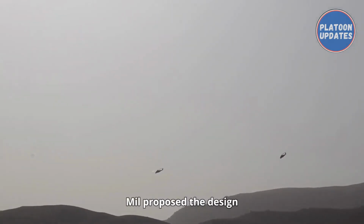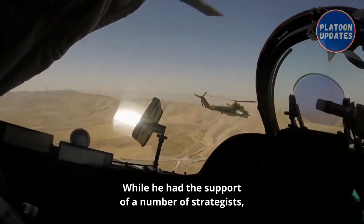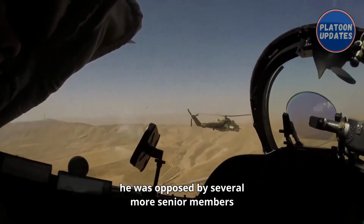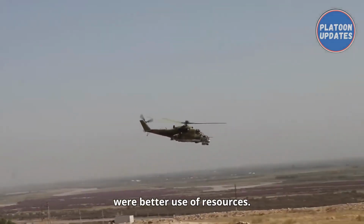Mil proposed the design to the heads of the Soviet armed forces. While he had the support of a number of strategists, he was opposed by several more senior members of the armed forces, who believed that conventional weapons were a better use of resources.